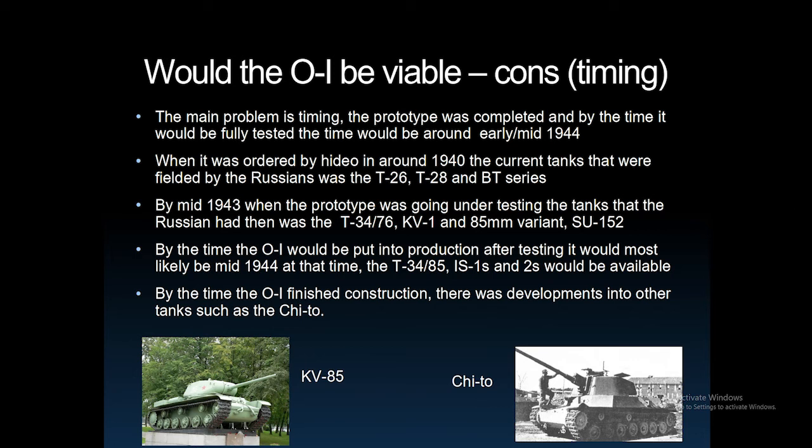By the time the OI would be put into production after testing, it would most likely be mid to late 1944. At the time, the Soviets fielded T-34-85s, IS-1s and IS-2s. By the time the OI finished construction, there were numerous developments into other tanks, such as the Chi-To on the Japanese side, which would have been better to focus on, as it's significantly smaller and cheaper to make.